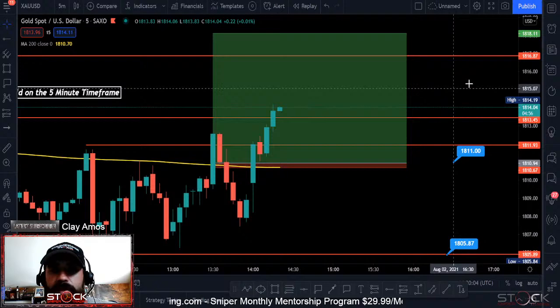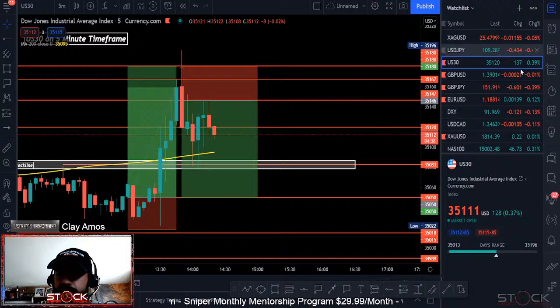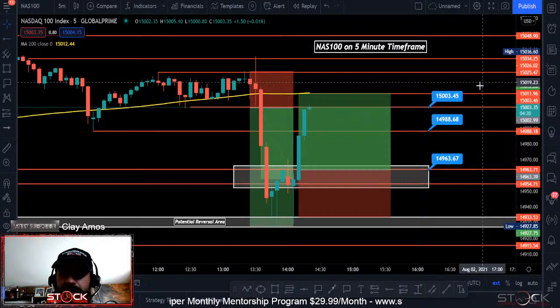Go back to US 30 here. Selling off, guys. There we go. Oh my goodness. Guys, you're not going to be crazy about this. Look at this. NASDAQ is pushing up even higher. That's crazy, guys. I told you, it's going to probably touch the 200. That's a full sell and buy on NASDAQ. That's bananas, guys.